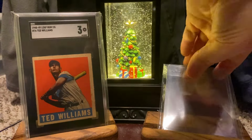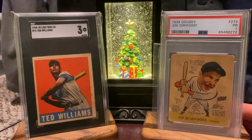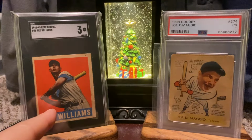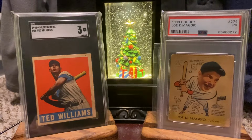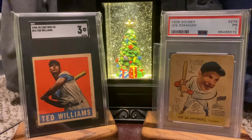Wow, we've got Ted. We've got Joe. I mean, it doesn't get any better than that. Can you see all of that black? The black shadow, the black flag. Now, some of you are going to say, Adam, this was just a blatant attempt to show us some of these big cards that you have, I love to show big cards.